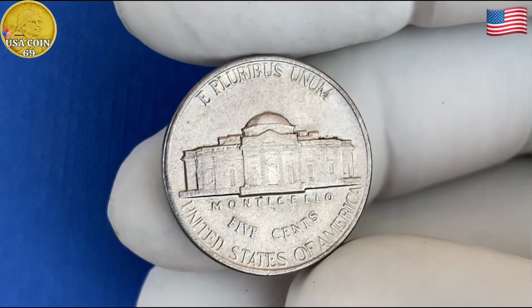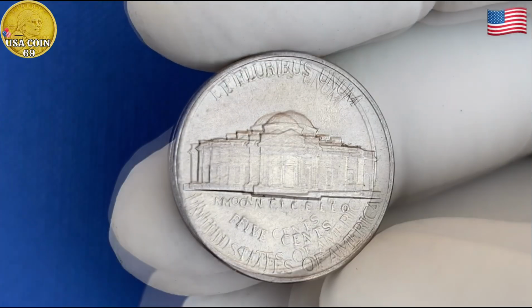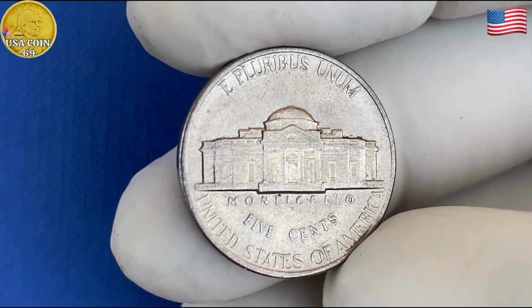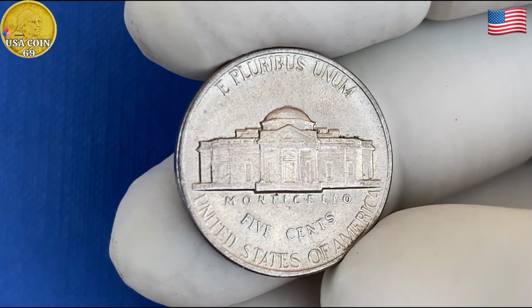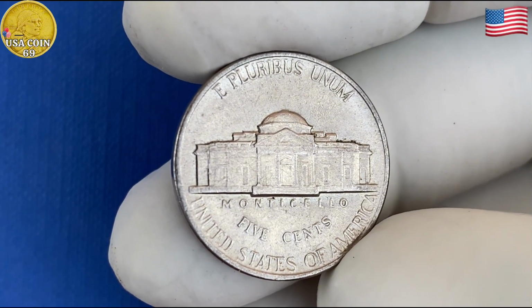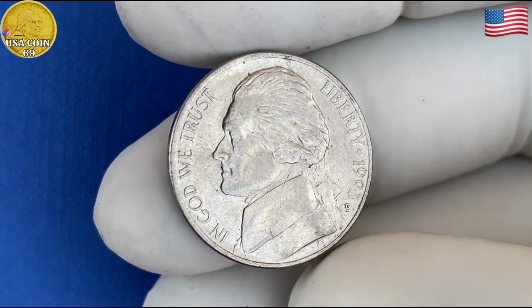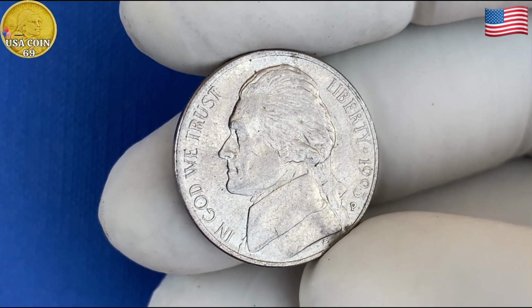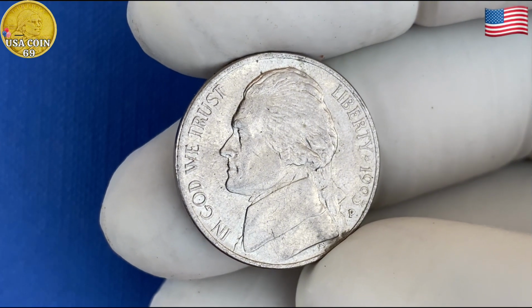Sometimes, during the process of striking the coins, something goes wrong. Whether it's a misalignment, a double die, or even a misshaped design. These error coins are incredibly rare, and as a result, they can fetch substantial amounts of money at auctions. Coin collectors are constantly on the lookout for coins with these unique flaws, and when they find one, it can lead to a bidding war. In the case of the 1993 Jefferson nickel, a coin with any kind of minting error can have a much higher value than a standard one.